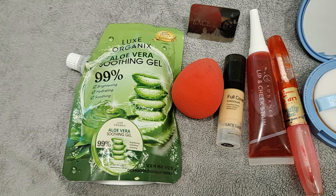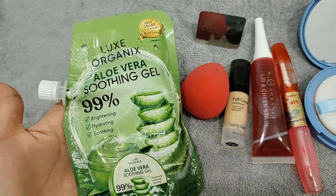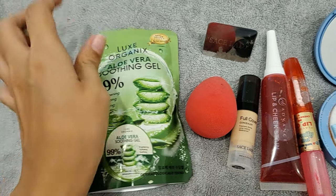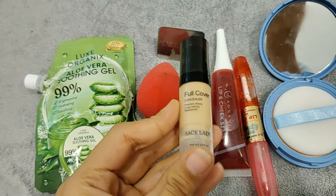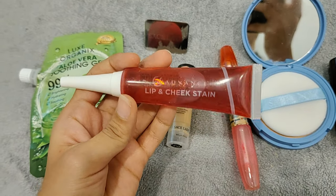For my moisturizer, I use LUX Organics Aloe Vera. I use aloe vera for everything, especially for moisturizing my face. And then the beauty blender. I use this as a concealer, Says Lady Full Cover Concealer. Lip and cheek stain, Ever Bilena. I've used this for how many years now?